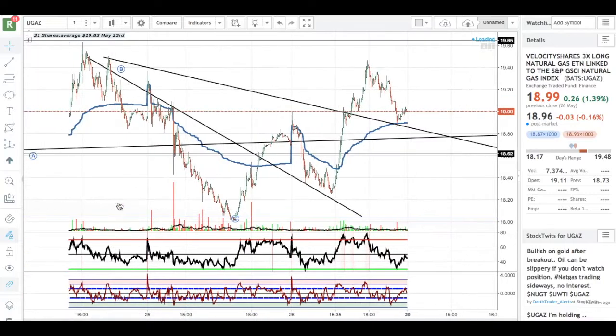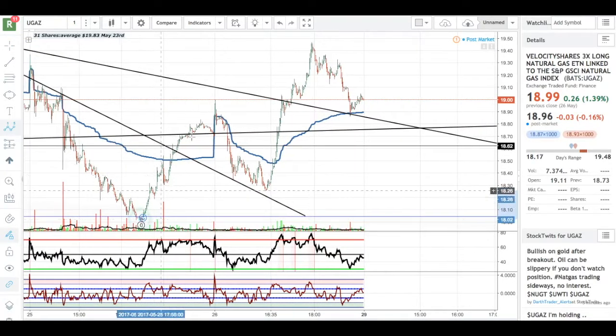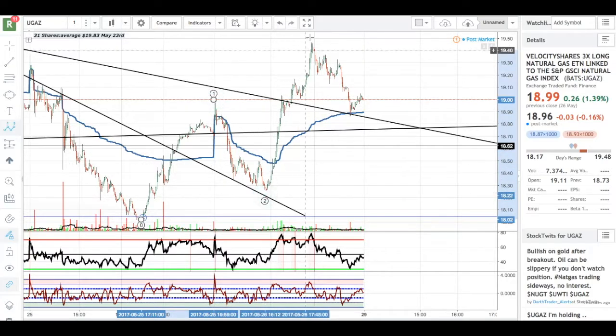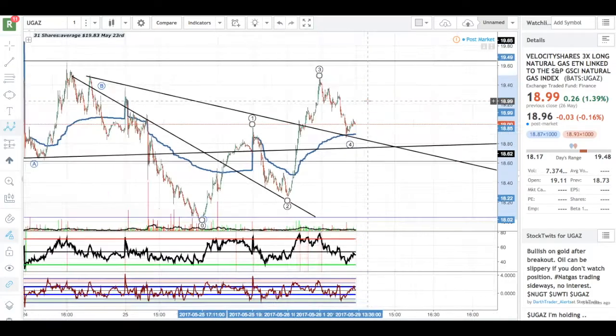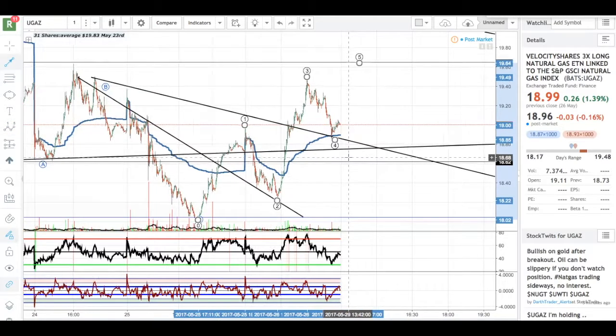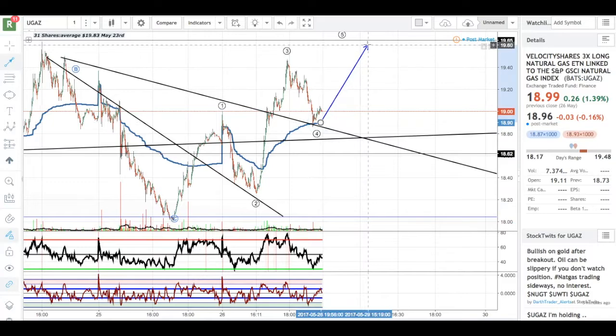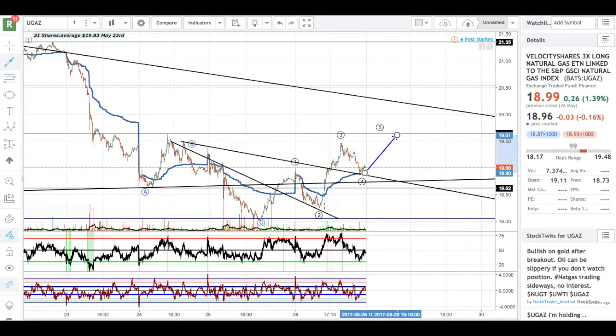However, we set in our ABC. Now, what do we do here? We're gonna draw our Elliott wave. We've got a 1, 2, 3, 4. Now, where's 5 going to come? I bet it's going to come all the way up here and test this horizontal resistance point from the previous high. So let's go ahead and draw this idea that we have here on the chart and see if it plays out in the coming days.